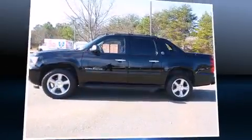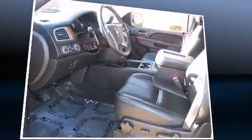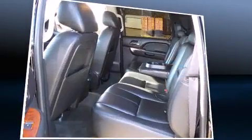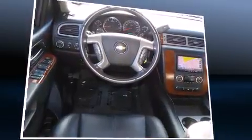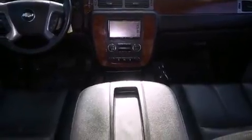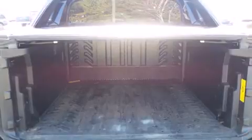You're going to love the 2013 Chevrolet Avalanche. This four-door, five-passenger truck still has fewer than 70,000 miles. It features an automatic transmission, four-wheel drive, and a powerful eight-cylinder engine. It's equipped with tons of terrific amenities, but it won't break your budget. Like heated seats, power front seats, a roof rack, and a split folding rear seat.